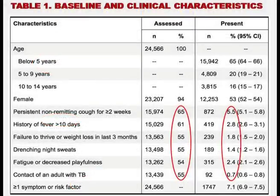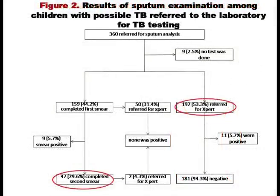This is just a table to show us more information about how well screened the children were. These are the cardinal symptoms that we are talking of, which we used, and we see that the symptom which was screened for most is the history of persistent cough, which was screened for in 65% of the children, while the least screened for cardinal feature was fatigue, which was screened for in only 54% of the children. And in terms of frequency of occurrence of the symptoms, the most common was still persistent cough at 5.5, while the least frequent risk factor was history of contact, which was present in only 6.5% of the children that were encountered.